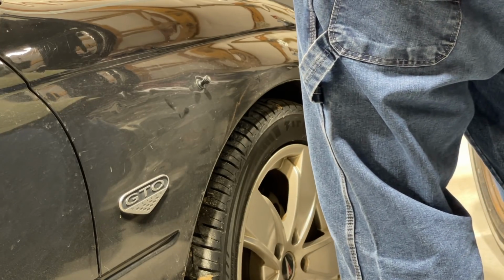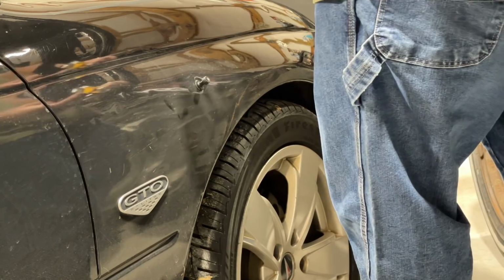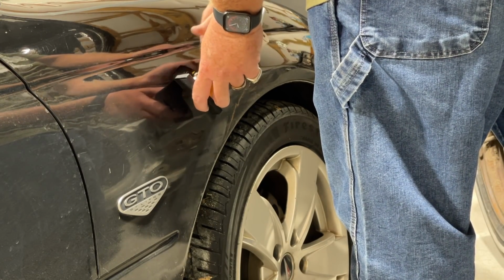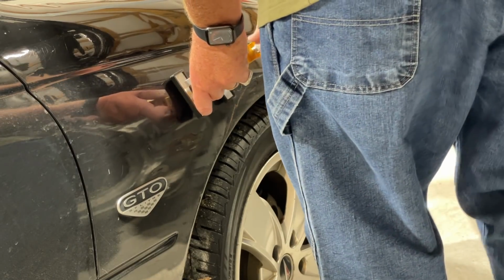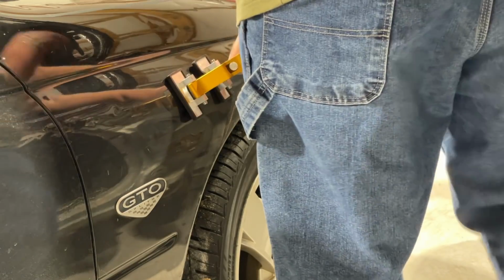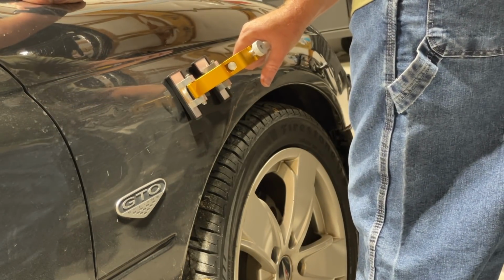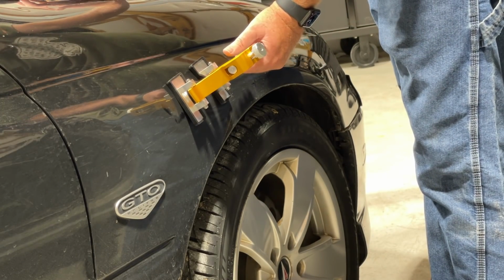That one right there looks like it's good. Once I put some Goof Off on these spots on the car, get the stuff off, we may be doing a little bit better than before, and I'm excited about it. I definitely am. If she's gonna pull these dents, oh yeah, look, I can see it coming out.